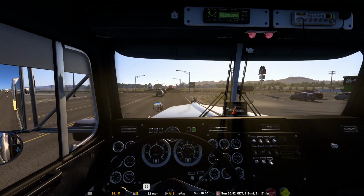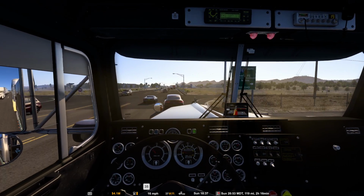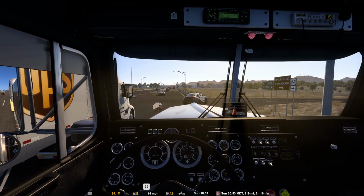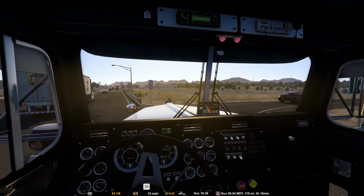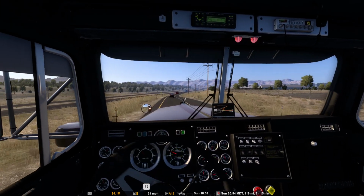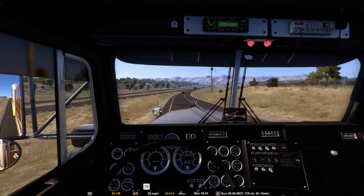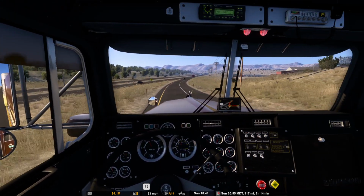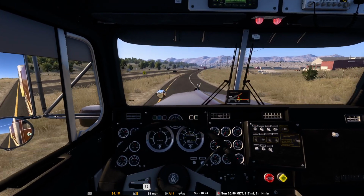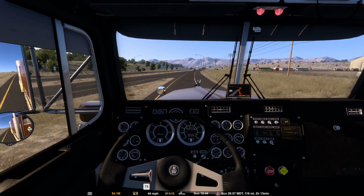No problem, Morgan. We will. Turn right. Come on, dude. Really? Swear to God, some of them people, they just don't care. Pouring out like that in front of you. Jesus Christ.